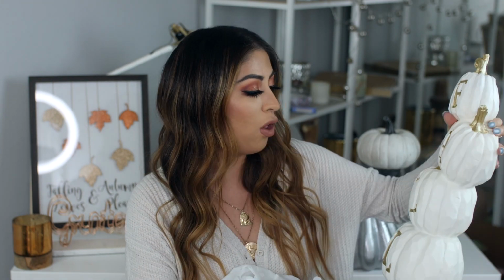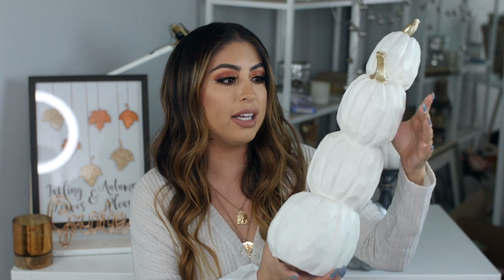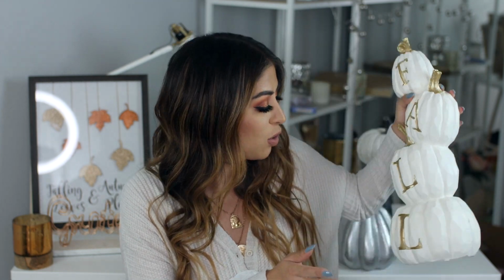I want to start with what's behind me. This right here is this little fall pumpkin tiered decor piece. This was $16.99 from Home Goods, and I don't know, I love it. I love the gold on it. It says fall. It's like the perfect size, so I wanted to put this on my little setup here.